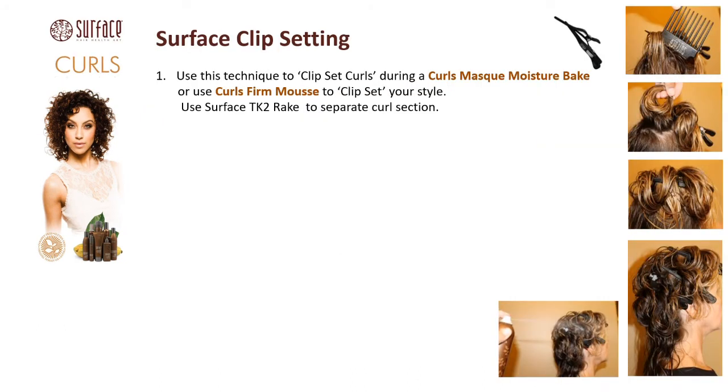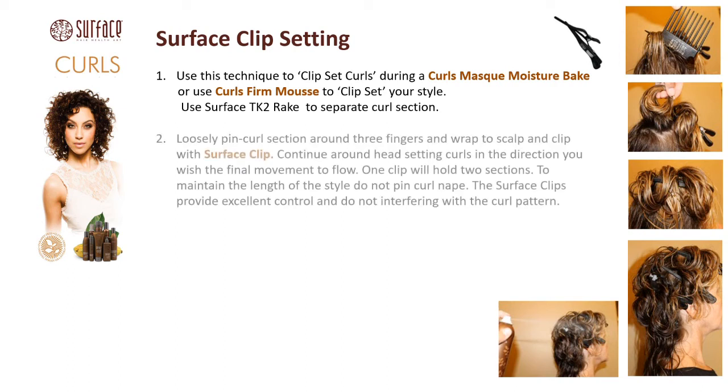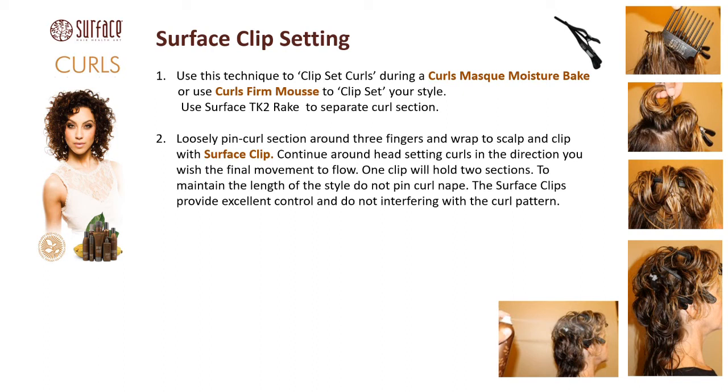Surface clip setting. Use this technique to clip set curls during a Curls Mask moisture bake, or use Curls Firm Mousse to clip set your style. Use the Surface TK2 rake to separate your curl pattern. Loosely pin curl sections around three fingers and wrap to the scalp. Clip with your Surface clip. Continue around the head, setting curls in the direction you wish for the final movement to flow. One clip will hold two sections. To maintain the length of the style, do not pin the curl at the nape. The Surface clips provide excellent control and do not interfere with the curl pattern.